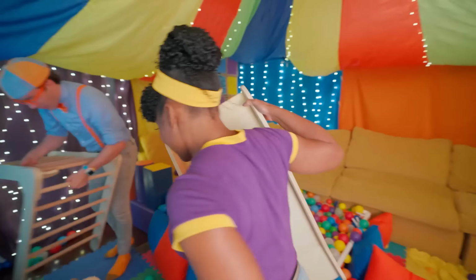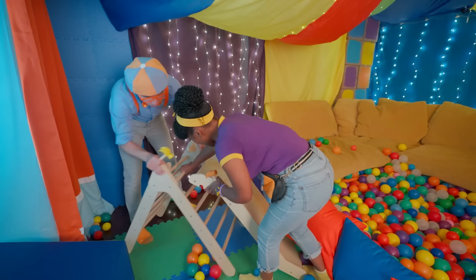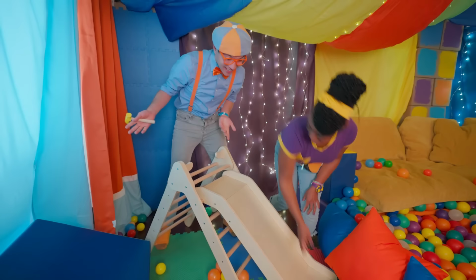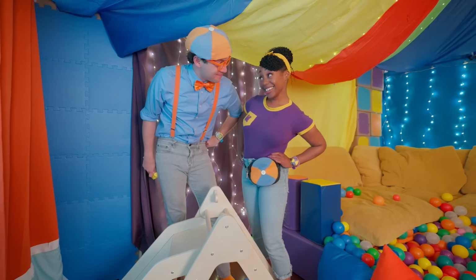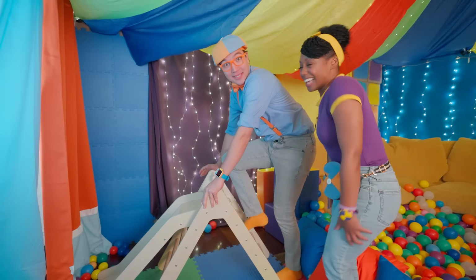Time to build. Here you go. Hammer for you. And a hammer for me. Wow, it's looking really great, Meekah. Now we just need to adjust it so it's the exit. Wow, that's awesome. And I think there's only one last thing to do now. Slide! You can go first. Okay, here you go. Thank you. Okay, here we go. Time to slide. Yay!